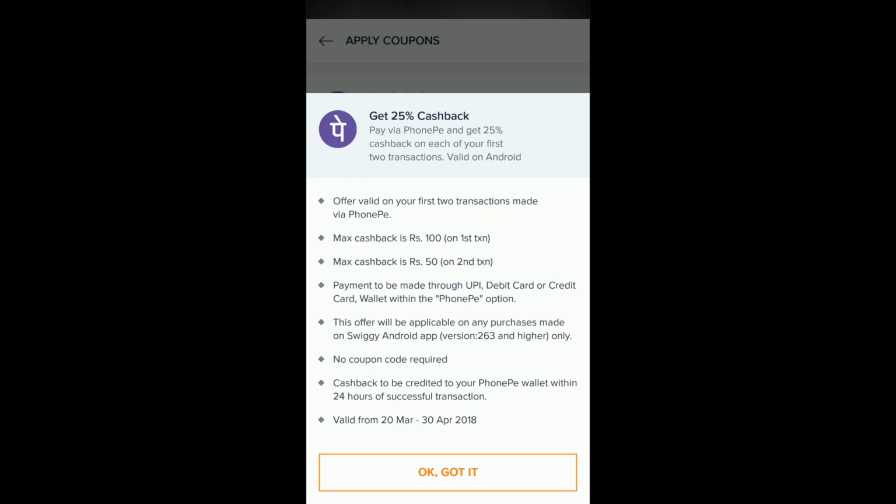Hope this offer will be useful to you, and this is applicable till 30th April. If you haven't tried PhonePe, or if you don't know how to purchase through Swiggy and PhonePe, then check out the video on the top right where I've made a Swiggy purchase through PhonePe. You can follow the same procedure I've done through UPI ID. You can choose UPI ID or debit card or credit card, anything. If you have the money already in your wallet, even that can be applicable. So this way you can do the transaction.